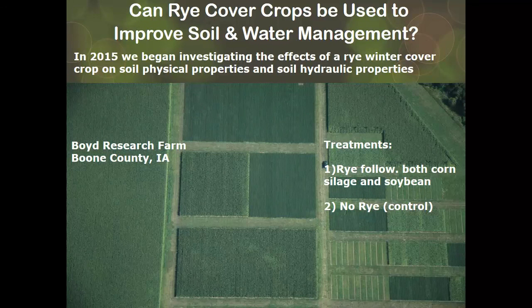So our study had two different fields. You see one of the fields here and then one of the fields here. Within each of those fields, there are different plots that have cover crops and don't have cover crops. So the purpose of the two fields is to make sure that each of the main crops is represented each year. Right, so you can see that we have soybeans in this field, and this field is corn. The next year, that will be opposite, and then it will go back and forth.